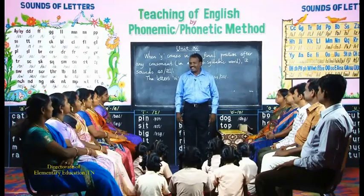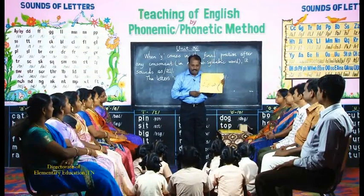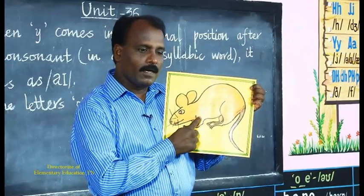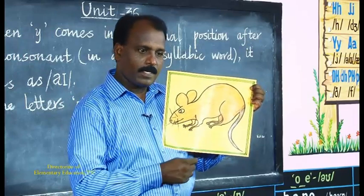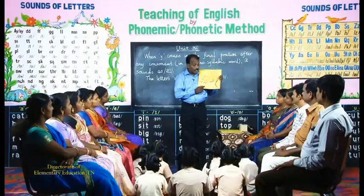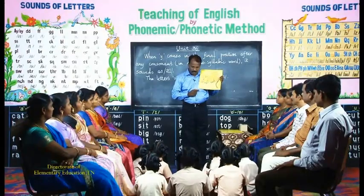Hello everyone. Good morning. Good morning, sir. Children, look at this picture. This is a rat. It is brown. It has four legs. It has a long tail. It runs fast. Children, answer my questions.